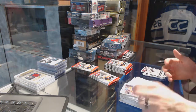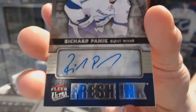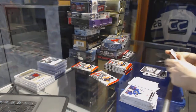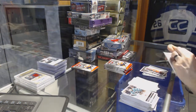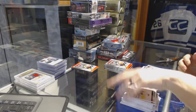Gold medallion for the Bruins, Milan Lucic. We've got a fresh ink for the Tampa Bay Lightning, Richard Panik. Rookie for the Hawks, Teuvo Teravainen. Rookie for the Capitals, Evgeny Kuznetsov. Gold medallion for the Hawks, Andrew Shaw.